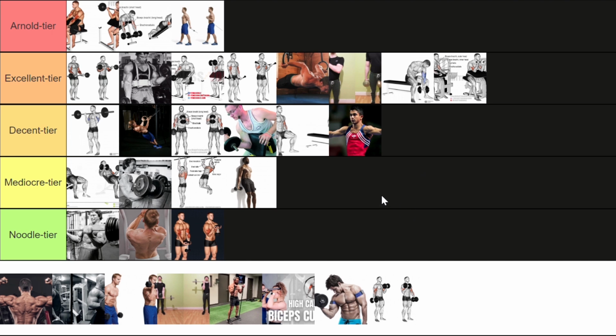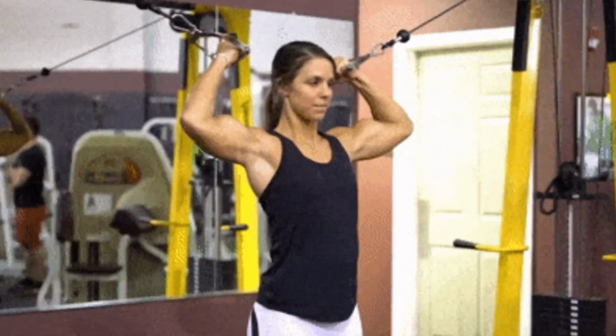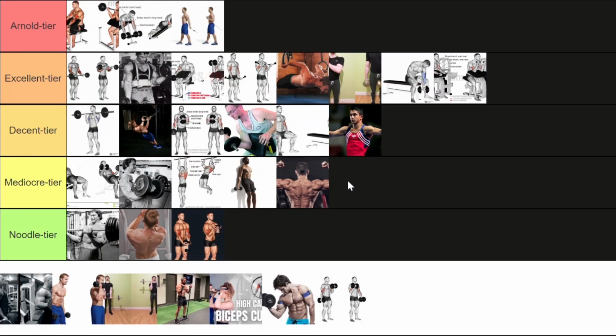Now we have the crucifix curl again. A movement that you only see people with no muscles or people on steroids doing, and that's for a simple reason. It looks good, but it's actually garbage. Look at the position. You're like this. Does that look like a comfortable position to do bicep curls? It's not. It's for a reason. You do that because you're an egomaniac and you want everyone to look at you as you do your curls.